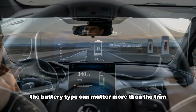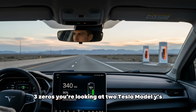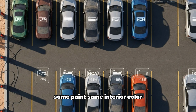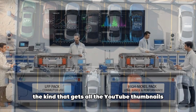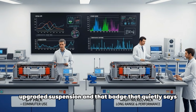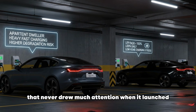To understand why the battery type can matter more than the trim, picture this scene at a used car lot or online marketplace in the mid-2030s. You're looking at two Tesla Model Ys, both from the 2026 model year. At first glance, they're twins. Same paint, same interior color, similar mileage. One of them, when it was new, was the better spec, the kind that gets all the YouTube thumbnails. Maybe a performance variant with bigger wheels, upgraded suspension, and that badge that quietly says, "I paid more." The other is a more modest configuration, a base or mid-range trim that never drew much attention when it launched.